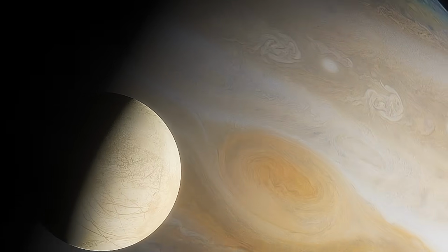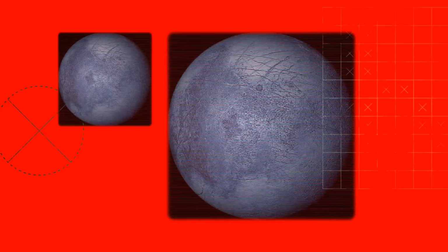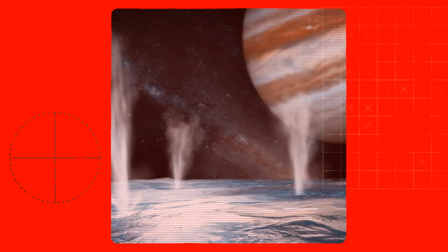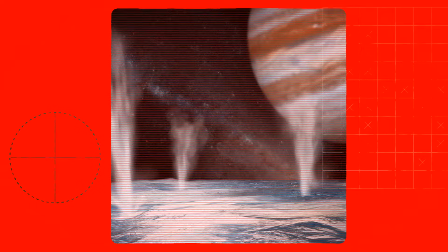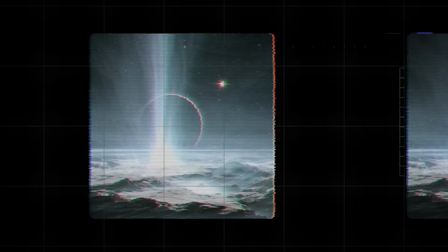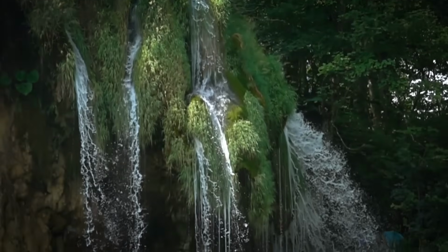But the most important thing about Europa is that it's a fascinating candidate for life. First of all, this moon has liquid water in abundance. Scientists believe that there might be an entire salty ocean beneath its icy surface. There might be twice as much water as all the oceans on Earth combined, but life needs more than just water to exist. It requires certain chemical elements like carbon, hydrogen, oxygen, and so on.